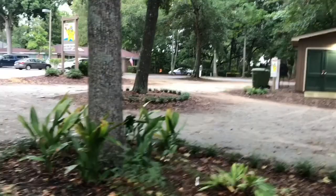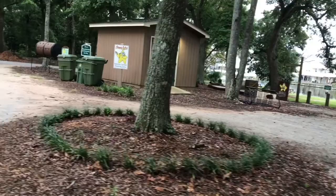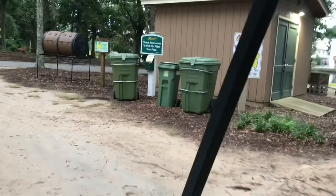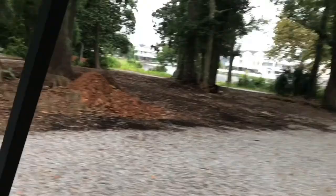There are recycling centers, all kinds of stuff back here. It's just kind of hidden and tucked away, but a lot of deliveries are made back here. There's some residential stuff up in here too. I imagine probably some of the owners and some of the other folks live here.